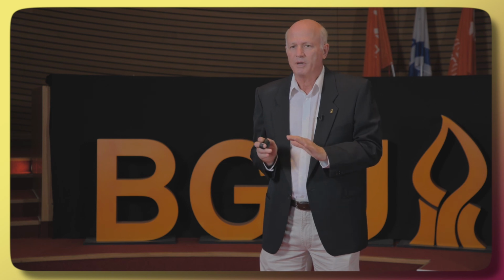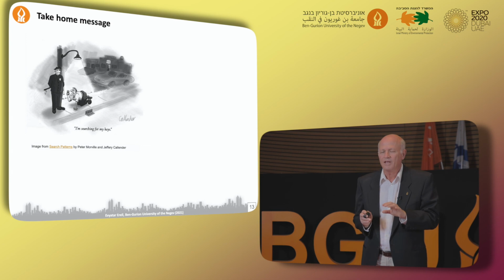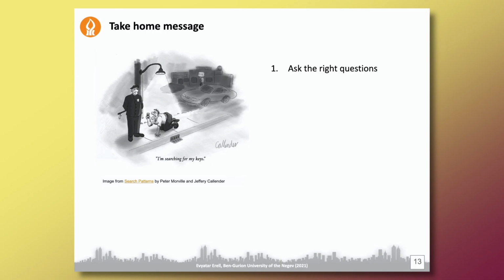So what is my take-home message? Consider that person looking for their keys under the lamppost. The keys are obviously not there. They just dropped them someplace else, but they're looking under the lamppost because it's convenient. So let's start off by asking the right questions. Not necessarily the questions to which the answers are easy, but the ones which are most appropriate.